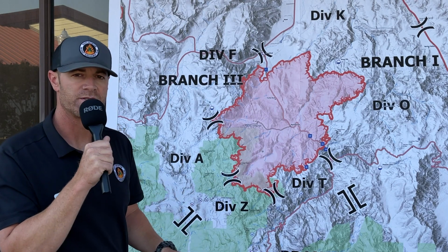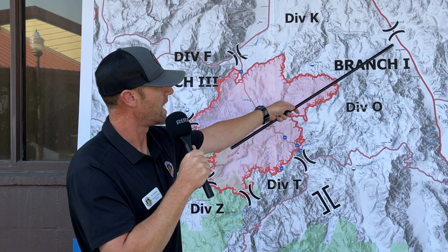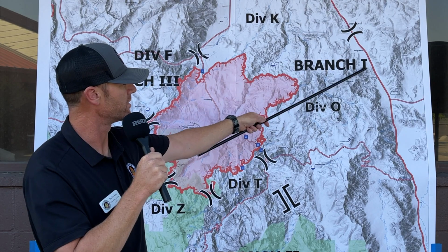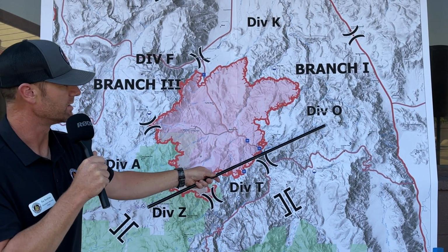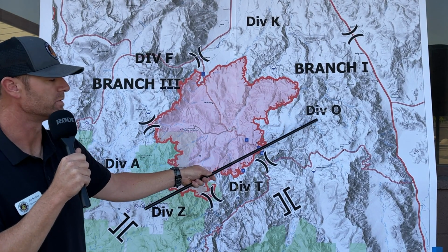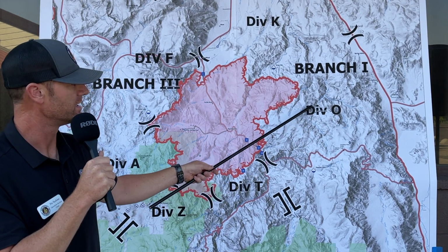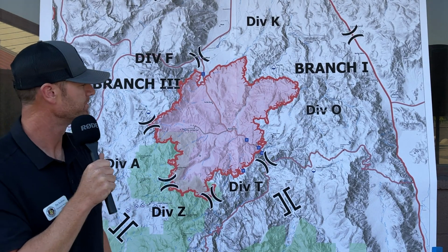And then we also have a separate structure group that's really focused on these high values along Highway 395 that runs all the way down just west of Holbrook. Okay, so that'll be a primary focus once again for that group. And then one other value at risk at Leviathan Mine. We will protect those structures too. Looking to mitigate that today and get folks out of there because it's really not a defendable spot, but we do want to protect those values.